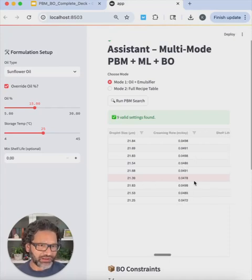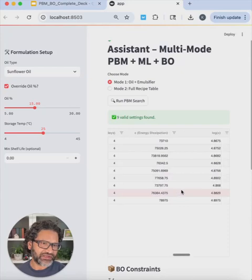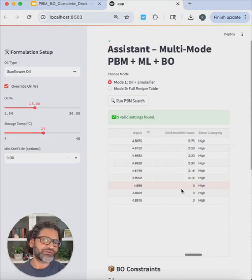The creaming rate, again, how much creaming do you expect per day? You want to be under a certain limit, and these are the settings that achieve that. What's the predicted energy dissipation? And now we're getting to the machine learning features the system generates: energy dissipation, oil emulsifier ratio, shear category, mixer score, and so on. These are all features that could be fed into an ML system.